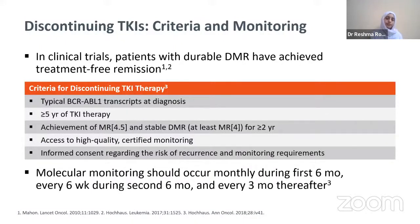Discontinuing: I personally prefer we do it only in the setting of a clinical trial, or if there's a female patient who wants to plan a family. Other than that, the kind of laboratory support we have, except in a few metros, is not the kind of monitoring that is required for DMR, to MR 4.5, stable DMR, and then weekly monitoring, monthly monitoring. I don't know how many patients can afford that outside of a clinical trial.